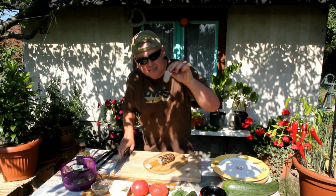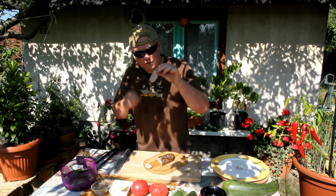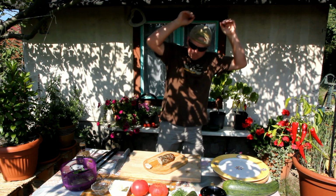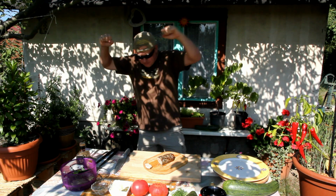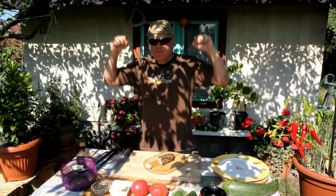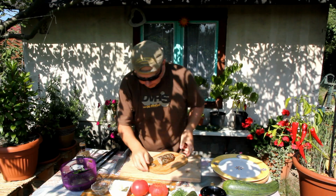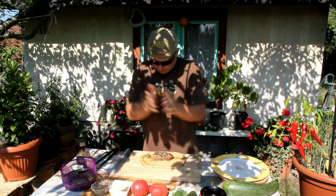Look at this. Tenderloin looks so juicy. A victory dance. Okay, let's make this salad.